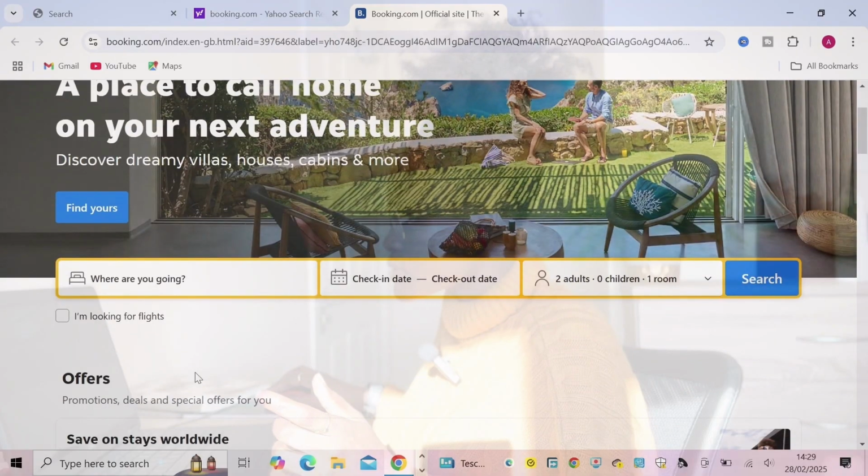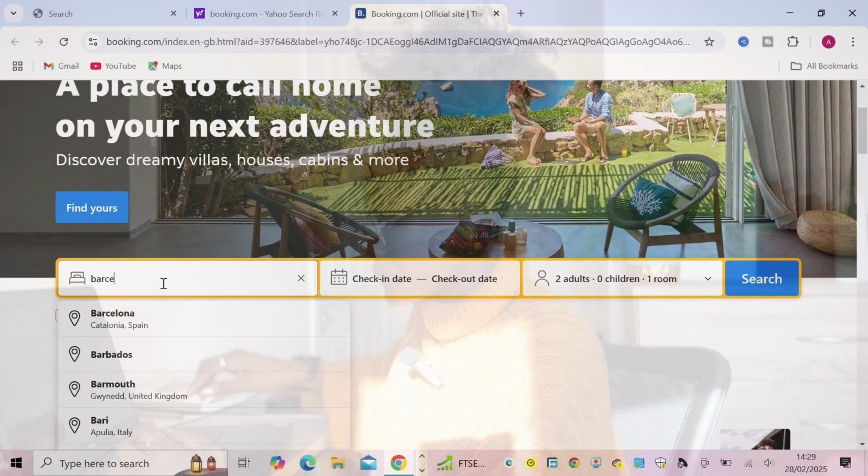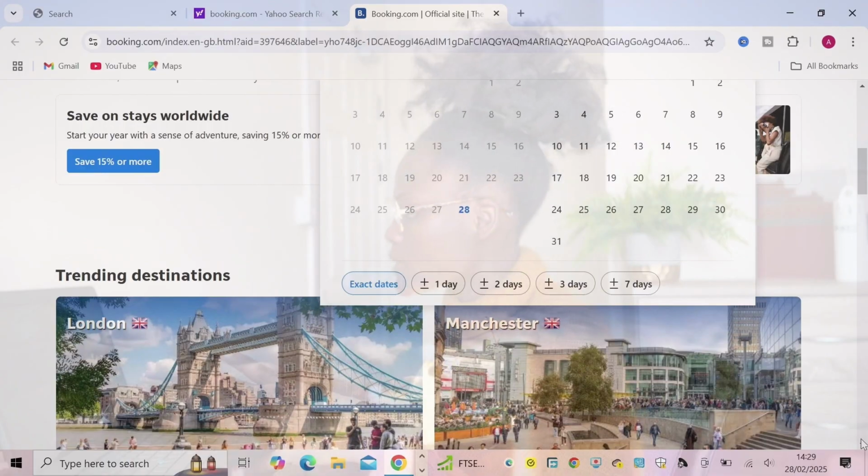Where are you going to? So let's say you're doing your applications, you are traveling to Spain. I love to use Spain a lot, but it is what it is. So let's type in, we are going to Barcelona. Just type in Barcelona, so it will pop up there. Then it will require you to enter the dates.